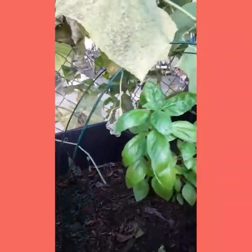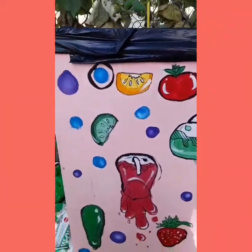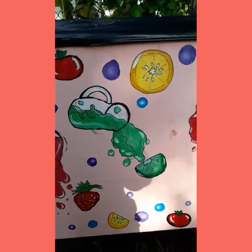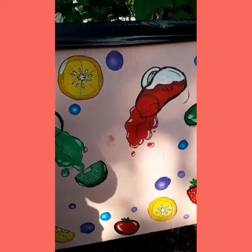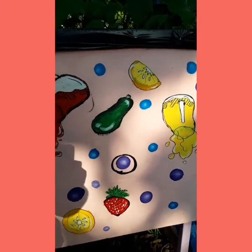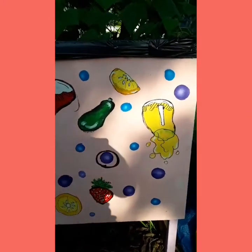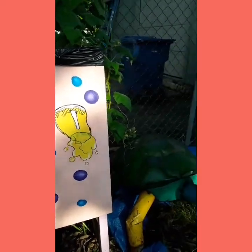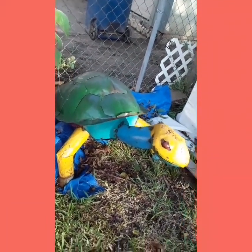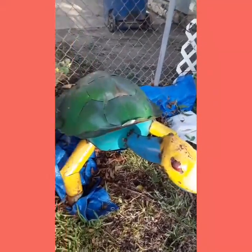And my daughter did this. And then my husband built it. She came out and she painted this. It's a planter box for me. And then say hello to Mr. Turtle that my sister bought me for my birthday. He's cute.